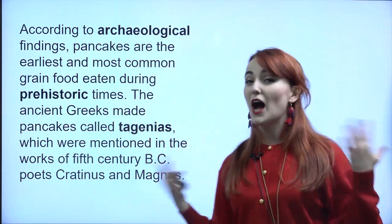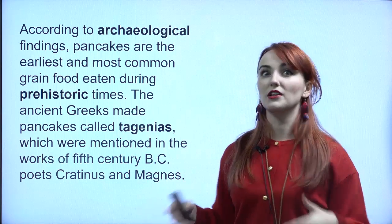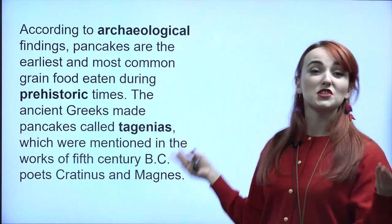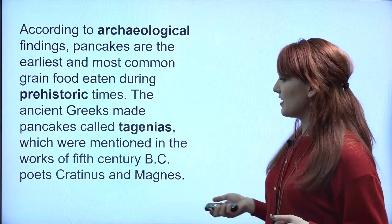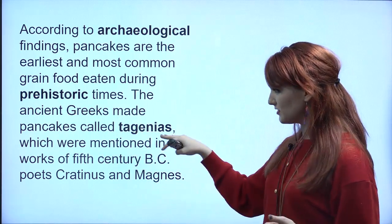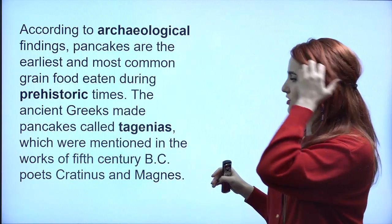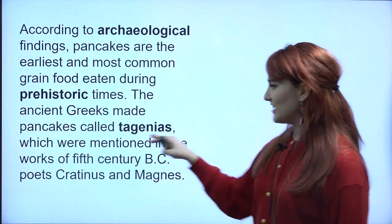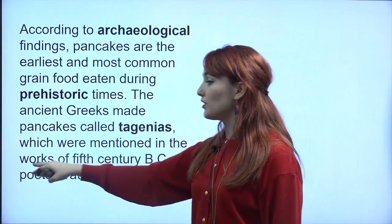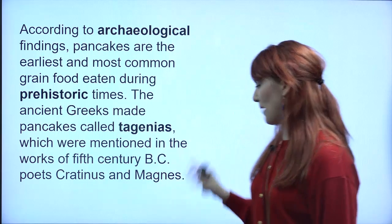So apparently I'm not the only one who likes them, because they've been passed down through the centuries, through the millennia even, and we still eat them even today. And we know this because the ancient Greeks made pancakes called tagenias, which I believe is how it's pronounced, but it's actually a Greek word, not an English word, so I'm not entirely sure. And these tagenias were mentioned in the works or books of the 5th century poets Chronatus and Magnes.